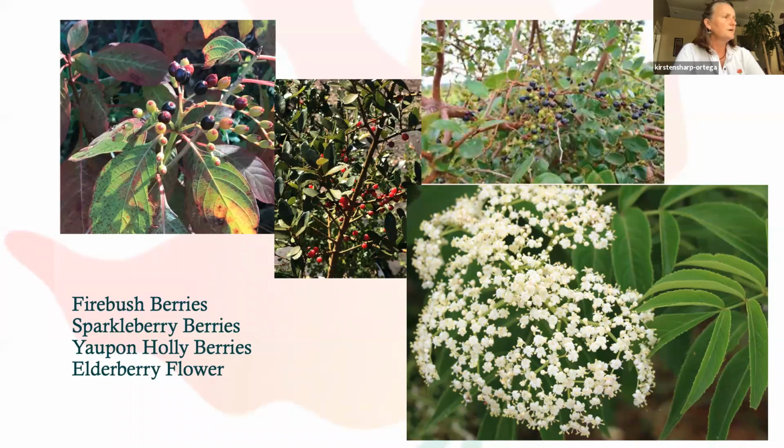The middle photo is again Yaupon hollyberries, which we've talked about before. The last flower is elderberry. Now, elderberry is a very important nectar source for our native bees, and also a great plant for us. You can collect the flowers and create an elderberry cordial. And if you collect the berries, you can make elderberry syrup. I never get a chance to eat any of our elderberry or make anything with it because the birds always beat me to it.